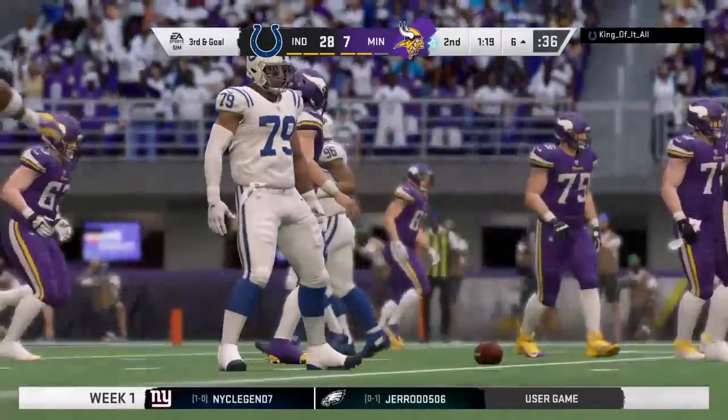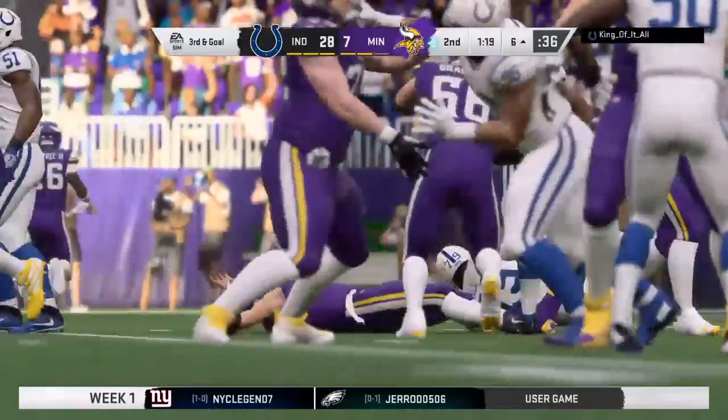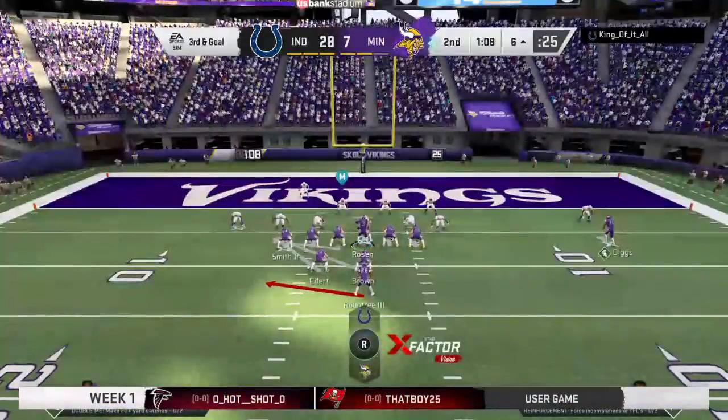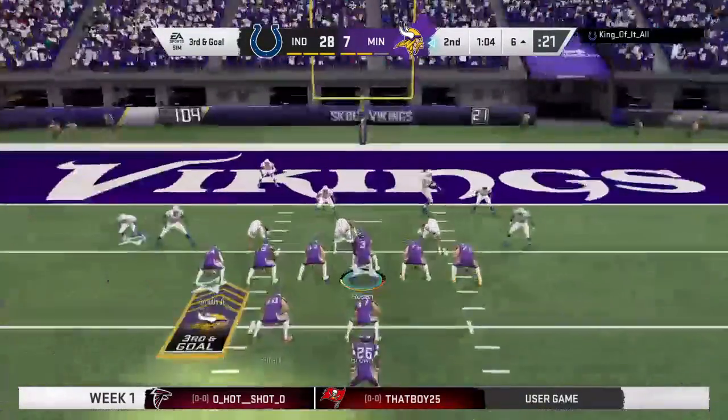When you're this close to the goal line, you got to expect pressure from the defense, so the ball's got to come out fast. Got to get out of his hands quicker. They need to reverse the trend. The last 2 plays have gone backwards. Now it's 3rd and goal.